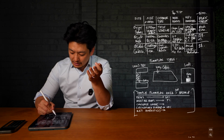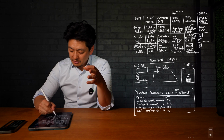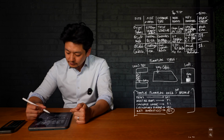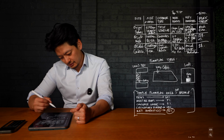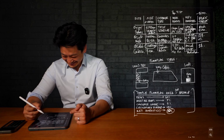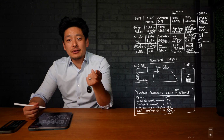It's probably going to be something like 5% for your concierge lounge area, and then 10% for your key amenities. And that's why this 10% is so important. Hang on, 10%. Tired, everyone. Yeah, that 10% of your key amenities is so important because you don't get a lot of space for it.